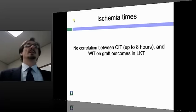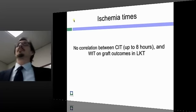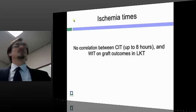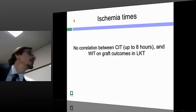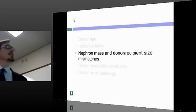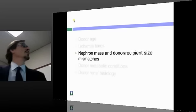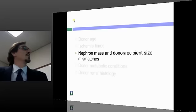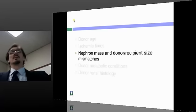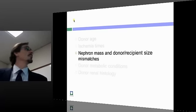So in summary, what I said is that donor age is important in predicting graft function and graft outcome. Ischemia times, at least what we see in practice now, don't have a tremendous impact on it. So the next point I'd like to review is nephron mass. And this is important because since the 1990s we have the Brenner hypothesis, in which renal nephron mass is important in determining many outcomes in kidney disease, hypertension, etc.